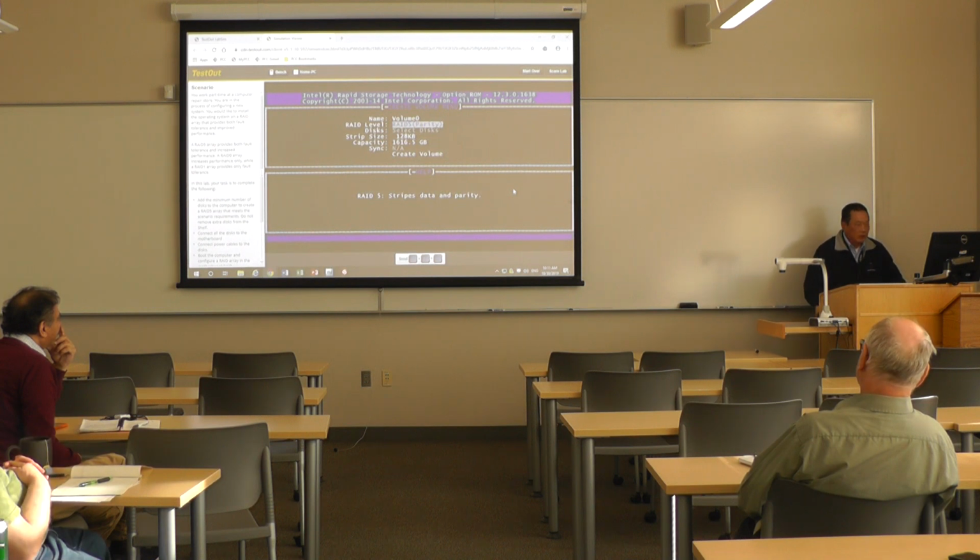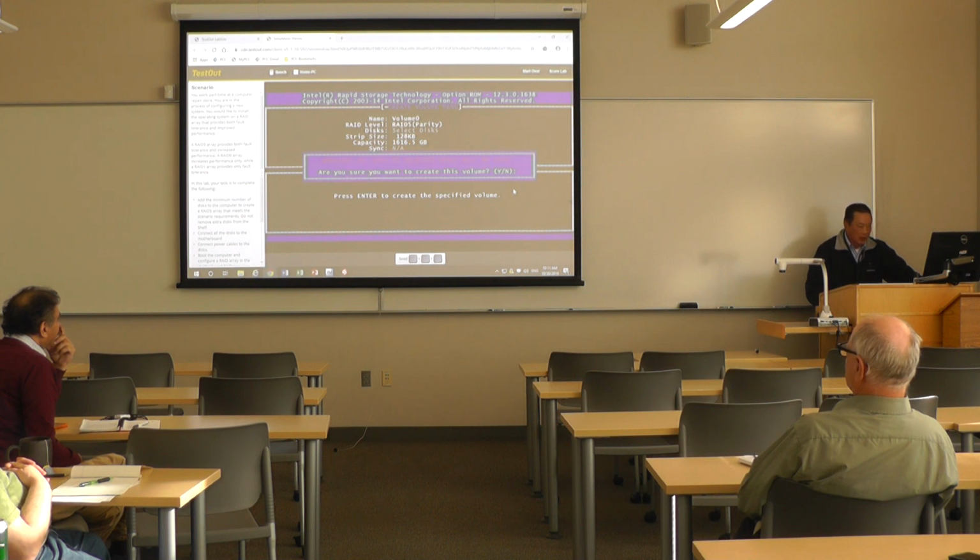So I hit enter for RAID parity. They want to set the default strip size of 128, and then we're going to use the maximum capacity of each of the drives, because that's the requirement of the customer. And so I'm going to say create the volume. I'll go ahead and do that.